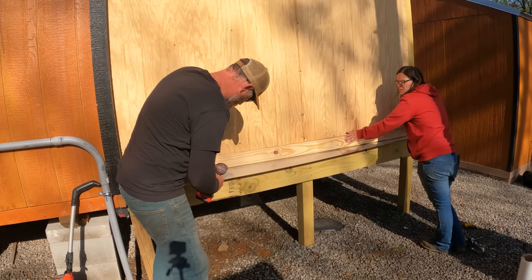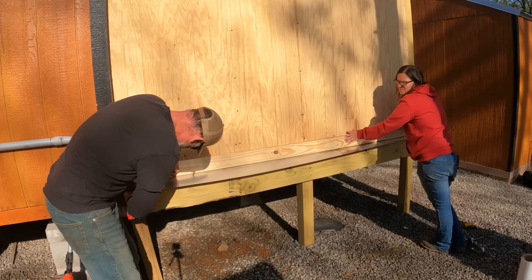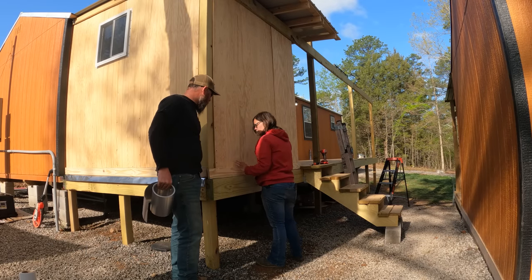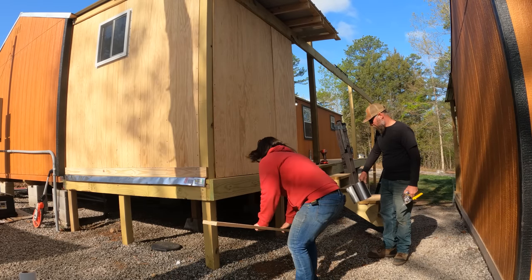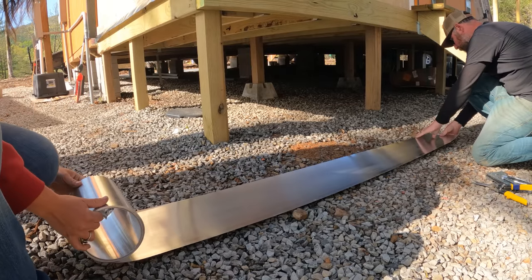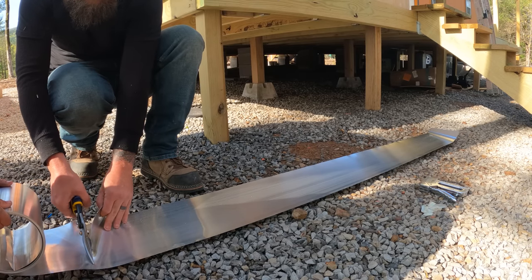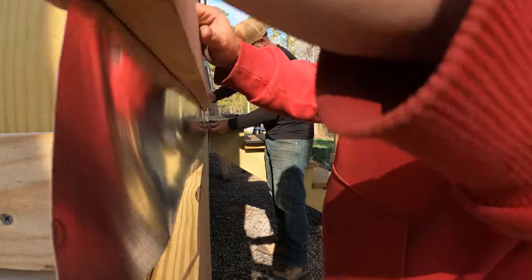You got any more silicone? Yeah, I got a bunch. Make sure before I... Good. Good to go? It is sharp. Oh, I gotta get this underneath our temporary stairs. There we go.